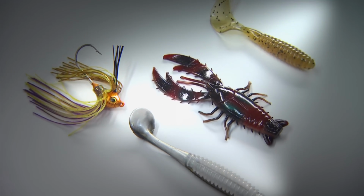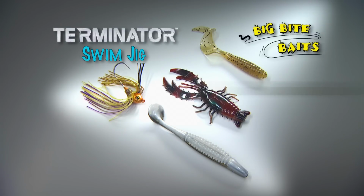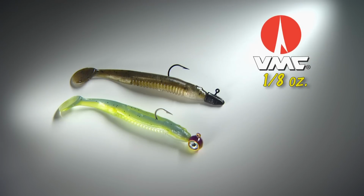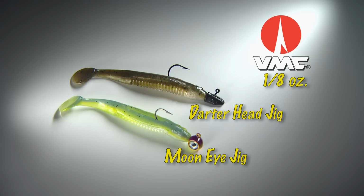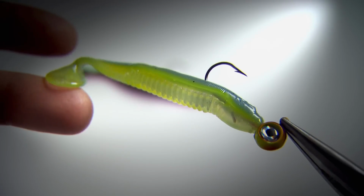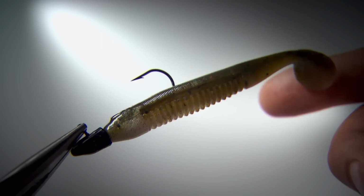A swim jig is another go-to bait. We like the Terminator swim jig with a Big Bite curly tail, boot tail, or craw. They all work exceptionally well. An 1/8 ounce VMC Moon Eye or Darter Head jig with a Cane Thumper is another great multi-species lure. You can slow roll it, burn it fast, or even rip jig it off the bottom to trigger strikes.